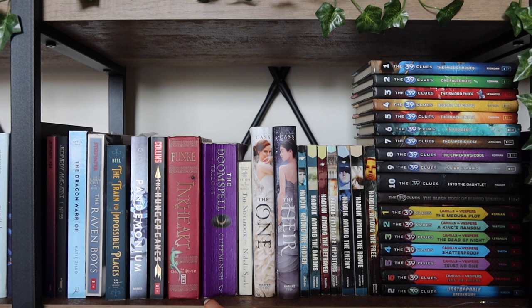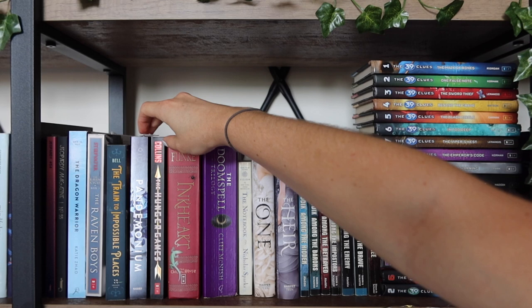We have the first in the Hunger Games. Where are the other ones? We'll never know. We have Pandemonium, which is the second book in this one series that I don't actually really enjoy. It's just kind of here. You can see I never finished it. Here's my nice little bookmark from, I think, like 8 years ago.